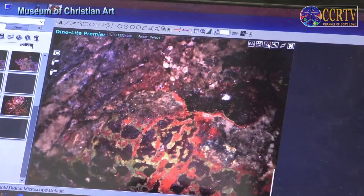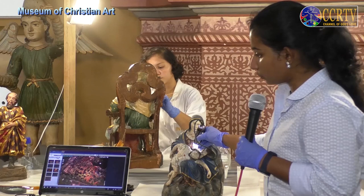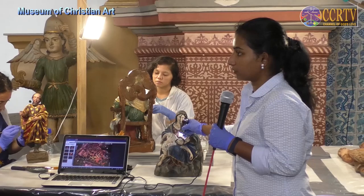You can see a bit of gilt layer also. So these layers are now under the dust layer which has been ingrained on the surface. So this is one reference we have. When we clean this object, we have to mechanically clean this area to remove the dust and dirt layer, and we have to uncover this painted layer without damaging it. Unless and until we know that there is something existing there, we cannot uncover it.